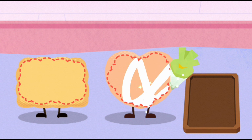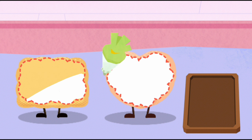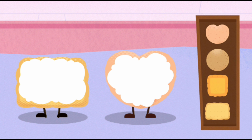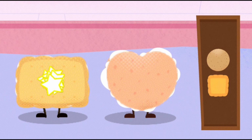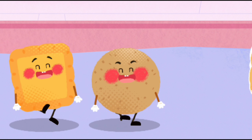Apply a thick layer of cream. And pick an identical shape. Look, they have become sandwich cookies.